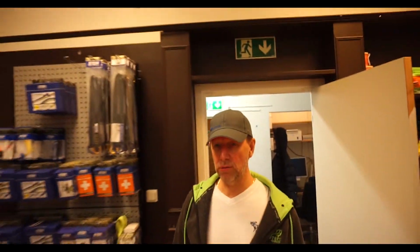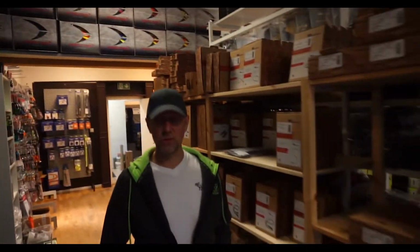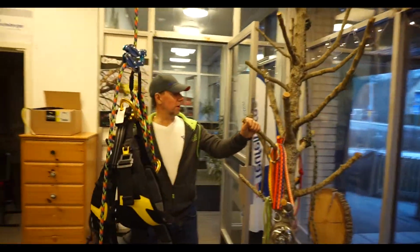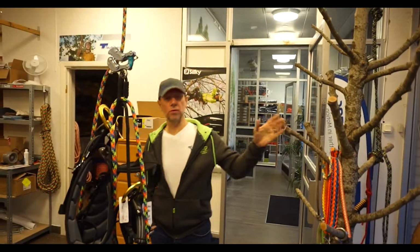Let's move into the other room where we carry most of the ropes and the harnesses and all the other stuff that we have in the store. So we're moving along the hallway here again with a beautiful painting. So this is the famous Pierce tree that was given to us, where we hang some ropes and stuff.